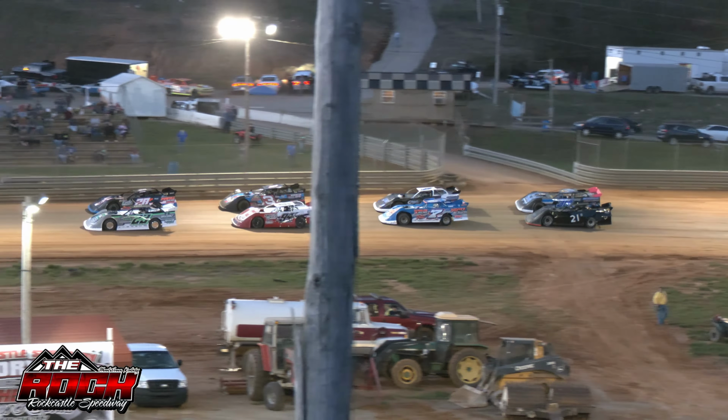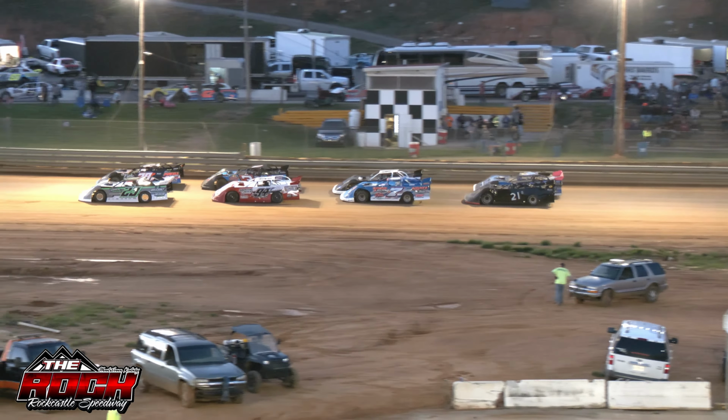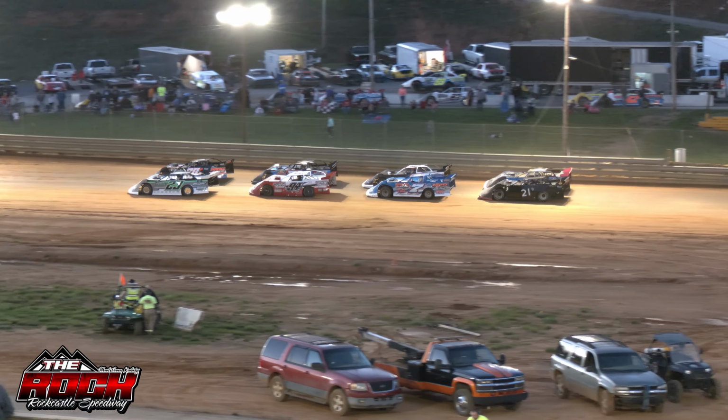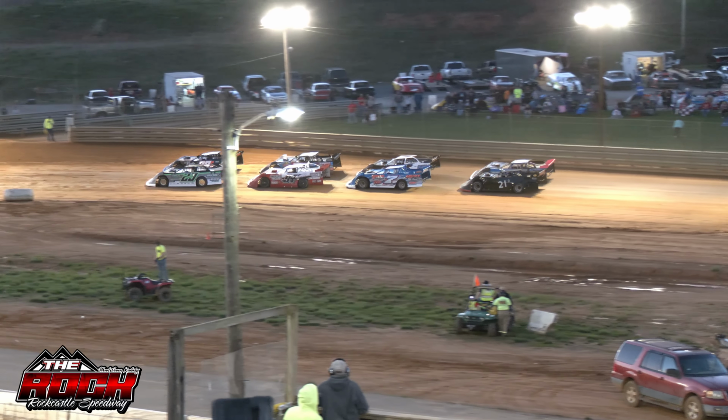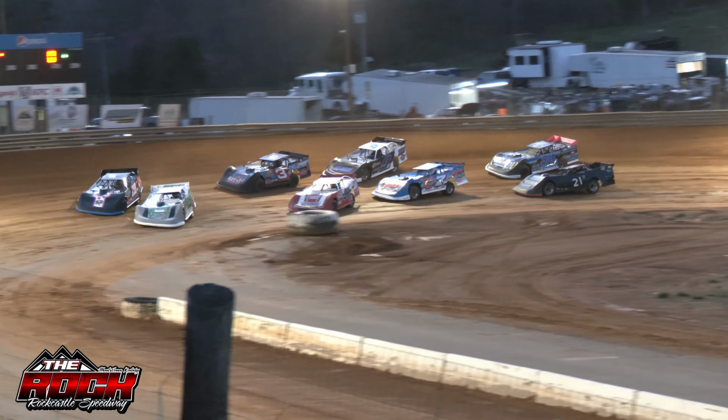Caution lights out. We're going to try it one more time, as Tim Dameron and Zane Powell set to bring this field around. Eight cars, eight laps. Here we go.